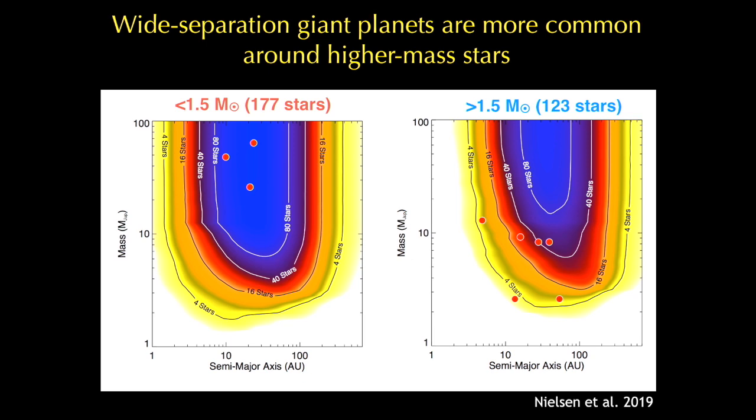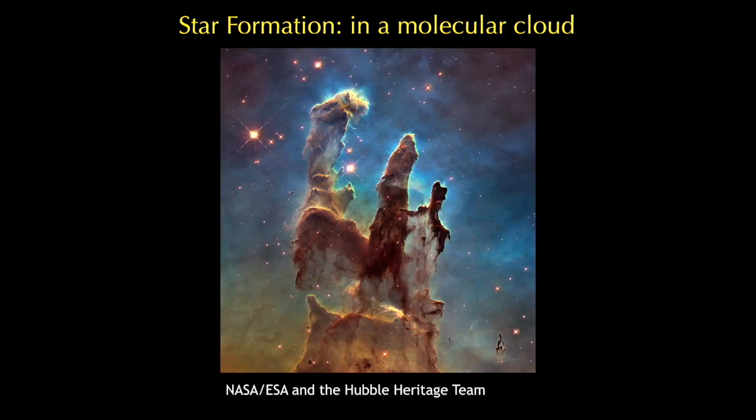What does the results of the GPIES survey tell us about that? And to get to that question, I'm going to take a quick step back here, talk a little bit about how stars and planets actually form.